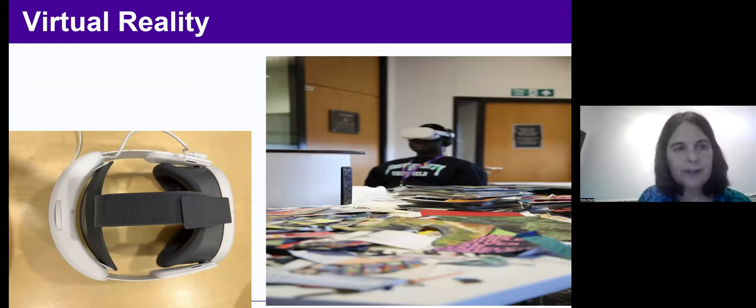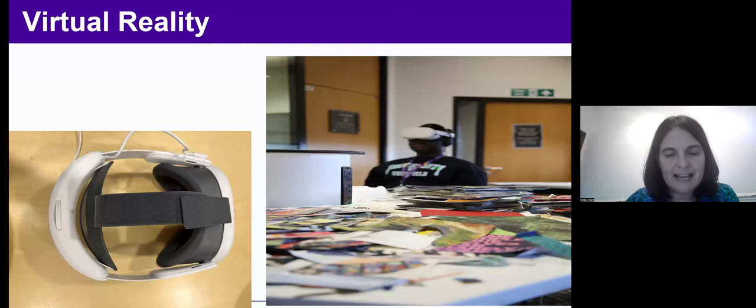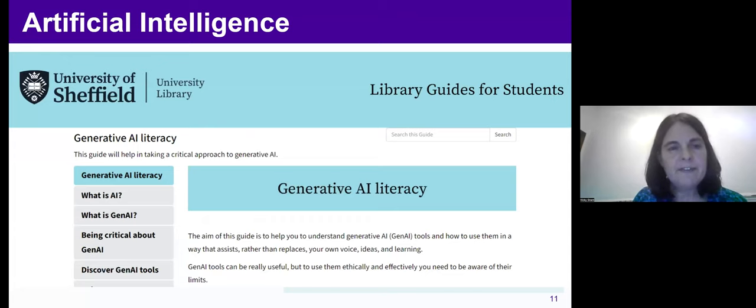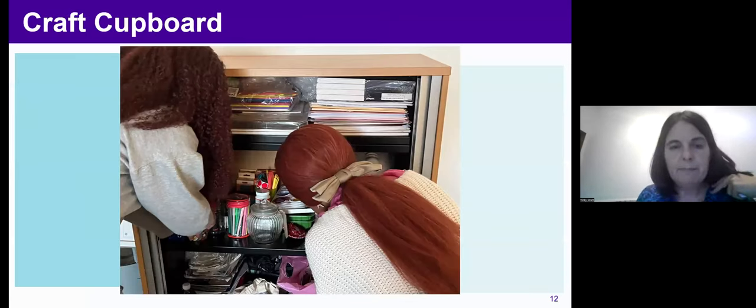This is to show you the virtual reality that we've been developing. We don't have a virtual reality room. We do the virtual reality events in the main part of the Digital Commons. And we've developed a critical artificial intelligence offer as well around generative AI literacy. This is our craft cupboard. So our offer blends high tech and low tech. We think the most important thing is the dialogue, the critical dialogue, the students coming together. It doesn't really matter whether it's high tech or low tech.